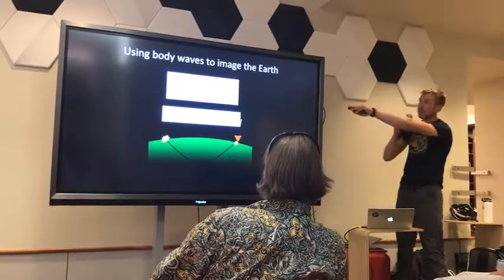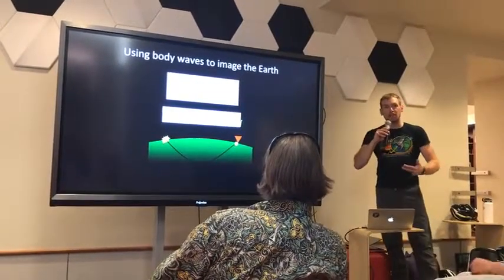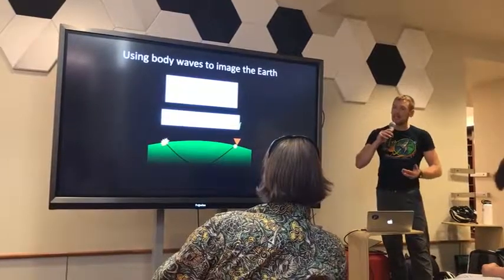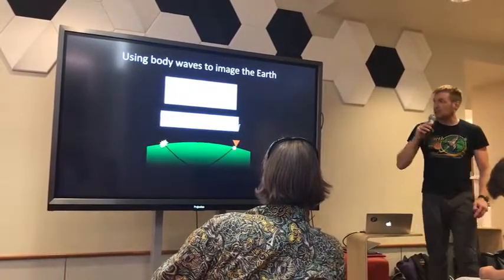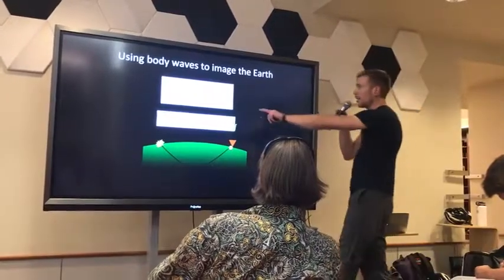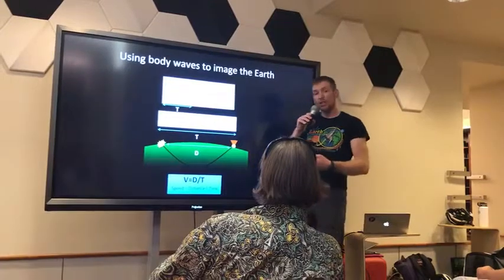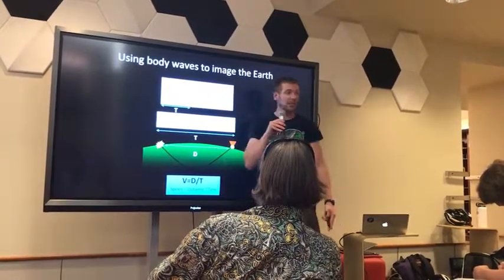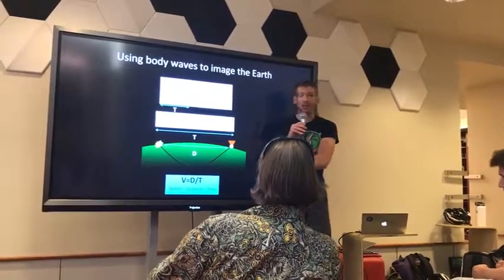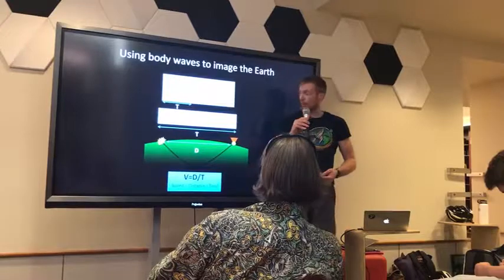These wiggles at the top are a typical recording that we call a seismogram, and they show the amount of shaking that a seismometer experienced at various points in time. And from this, we can pick up and identify the seismic waves. We can measure the time it takes for the seismic waves to travel some given distance, and that allows us to work out the velocity. And the velocity of a material tells us about its properties.